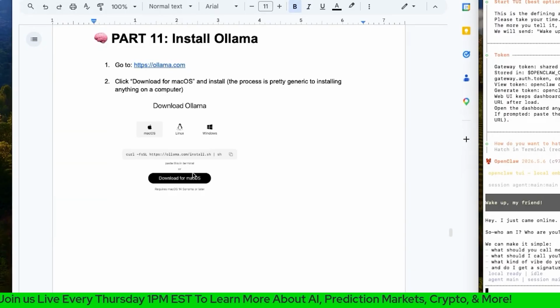The local brain is using your computer's RAM, energy, and all that kind of stuff, as opposed to using the API from OpenAI, which costs you actual US dollars. So you're basically using your computer's power source and memory, as opposed to using OpenAI and spending money. So we're going to download this right here.